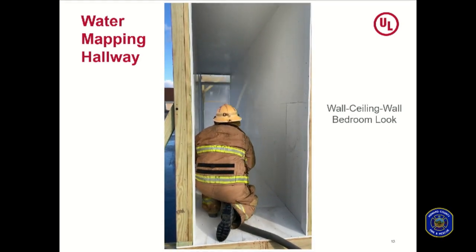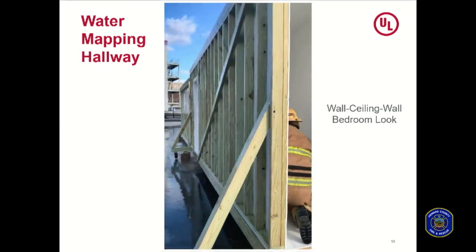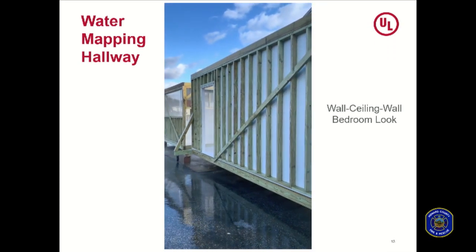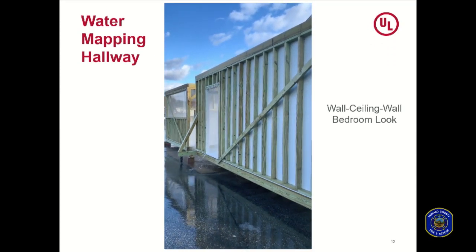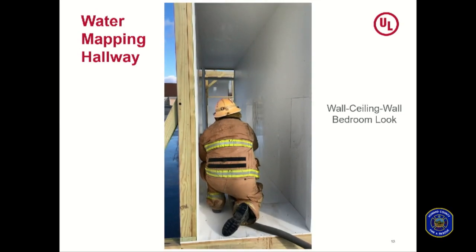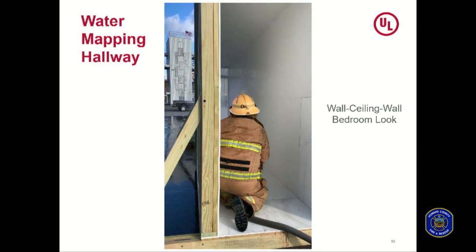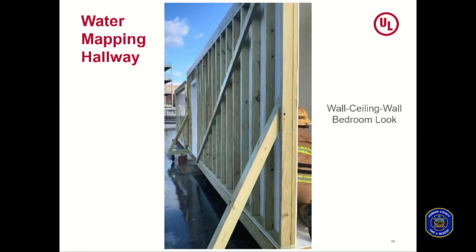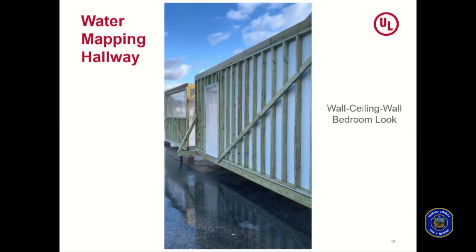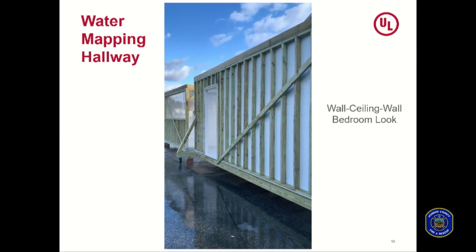What we notice, though, is when we do that same application and we pan around to that doorway, which would be the doorway into a bedroom, we can see that our water application in the hall is not getting any water in that bedroom whatsoever. So if that bedroom is what's on fire, the application of the water in the hallway is only to allow us to advance to actually get to put water in that compartment. And if we're not trying to get water in that compartment sooner, we're going to have to get up to the threshold of that doorway to actually be able to start to have an impact on this fire.